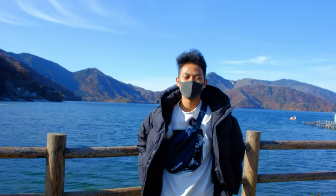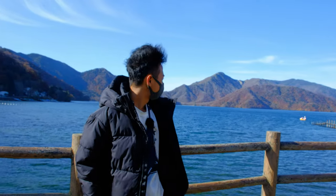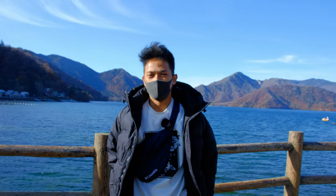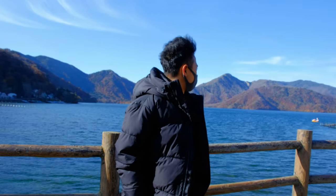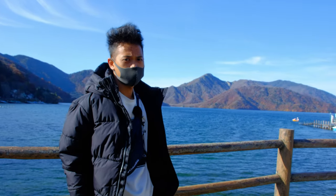Well, so we are now at the Tochigi Lake. This canopy behind me is very awesome. Also, the water is very relaxing. And you know, the morning vibes on Sunday, it's quite awesome. Yeah. So the autumn color is almost in, but it's still very awesome behind me.